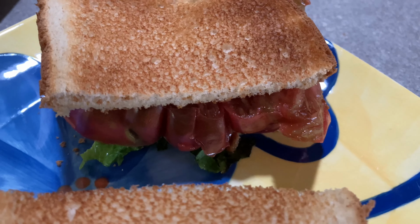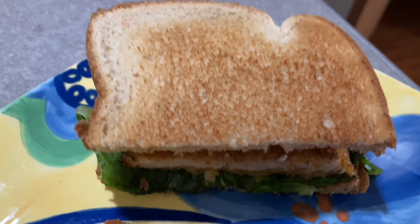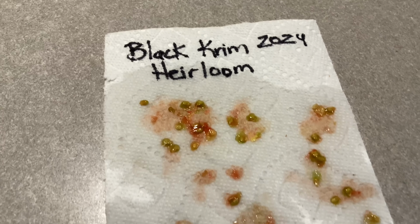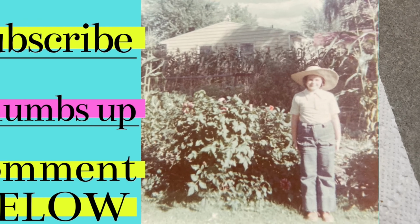So this is the best that I could do here. Some of this green right here is still hard. I've got to cut around this. I'm going to see if I can salvage any more of what's in the bowl. This looks like a nice piece, so I'll salt that and eat that up. All right, finished product. Here's our half and half BLT and a chicken patty. Got some more compost I can bury outside. And I collected some more Black Krim seeds.